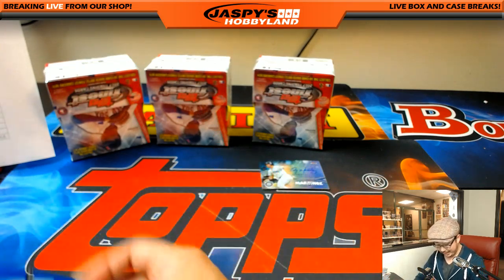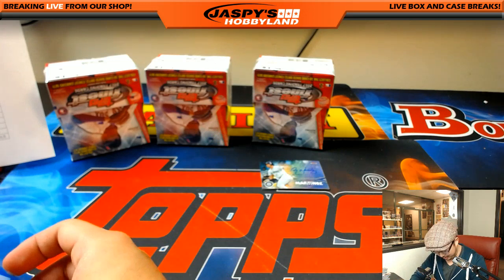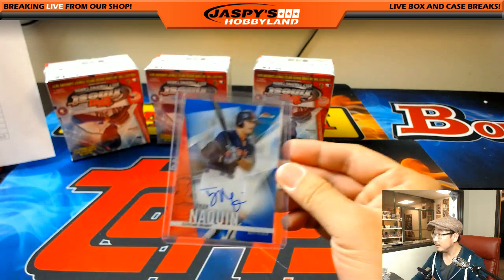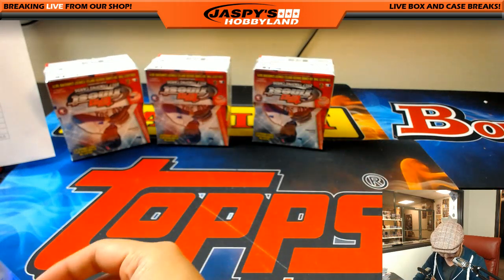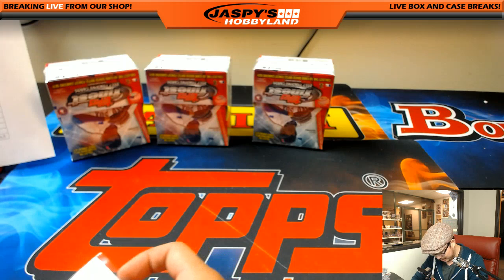I feel like we can't ignore this. This is why I show the backs of the cards a lot. You can't just ignore the backs of the cards. That's Tyler Naquin. The autographs don't have info on them, but the Finest finishes do. 1995. Let's take our brains back to 1995. No, you wouldn't be asking too much if you wanted a Griffey. Might as well.